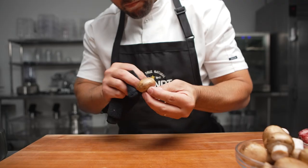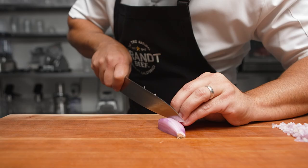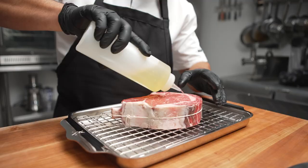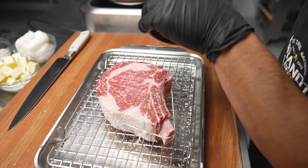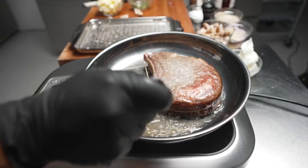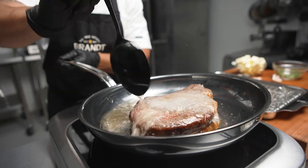We collaborated with Thomas Keller on a recipe, and he carries out the process to his standards, which is the best in the country. Since we as Brandt Beef raise the cattle and fab the product, we're able to hand select our bones that have the right amount of flesh, collagen, and fat, so that it roasts and caramelizes nicely and you get good extraction for good flavor and viscosity.